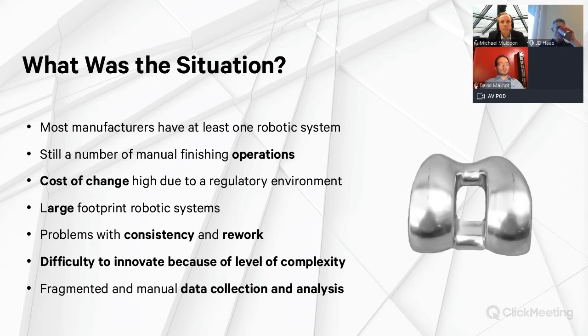When we started looking at the different robotics that were out there, we did find that a lot of them were very large and took up a big amount of floor space. Some of the feedback we had was that there were problems with consistency and rework in the automated process. So we started to wonder, do these have to be adaptive processes because of the forging or the casting operations? Traditionally, it was difficult to automate or to innovate with some of the existing systems due to the complexity and the way that they were laid out.